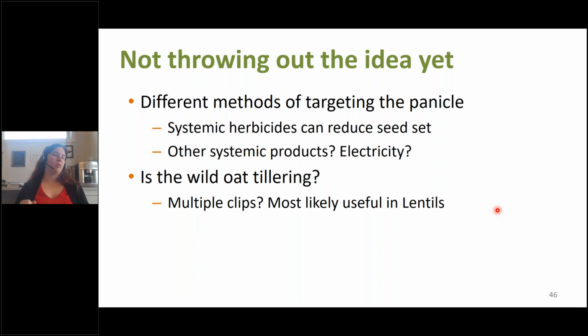Is there a plant hormone, or is there some other who knows what out there product that might affect wild oats setting their seed? What about electricity? Electrical weeders are out there now, and wild oats stick their head above, so maybe you could electrocute the wild oats and actually prevent them from forming viable seeds. I don't know if it would work. It's something I want to play with.